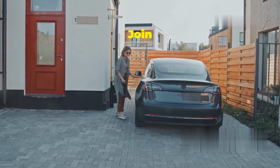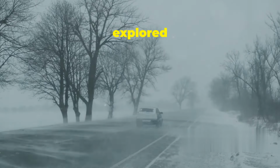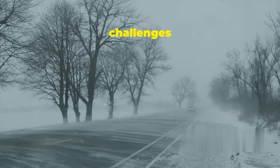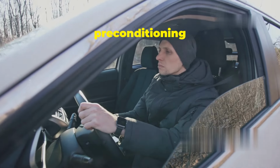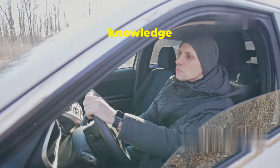Section 10. Join the conversation. Share your EV winter wisdom. As we've explored in this comprehensive guide, driving an EV in winter presents unique challenges and rewards. From understanding the intricacies of battery performance to mastering the art of preconditioning and efficient driving techniques, EV owners have a wealth of knowledge to share.